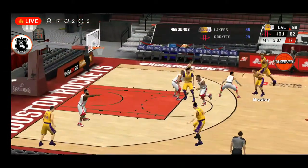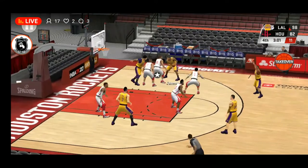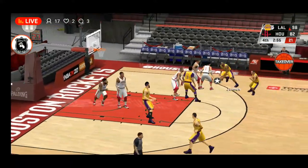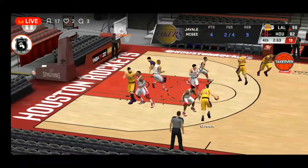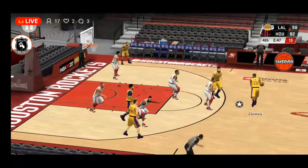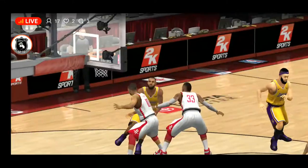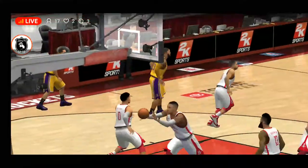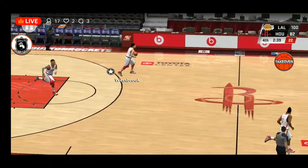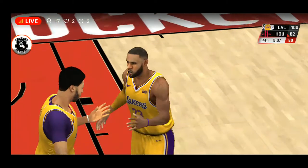Pass to Bradley. Back to LeBron. Outside Brent. Oh, good with the triple. And here is Green. Back to LeBron. Goes back up. And the jumper is on the mark. He's got 22. The Rockets really having a tough go here. Timeout called by the Rockets.